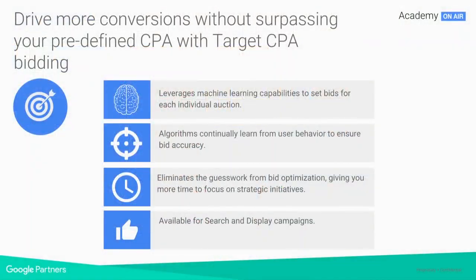So next, we want to talk about the target CPA bid strategy. This is a full automation bidding solution, and it leverages machine learning capabilities to set bids for each individual auction. As we mentioned earlier, it does eliminate the guesswork from bid optimization, which really gives you more time to focus on strategic initiatives. And it's available across both the search and display networks.